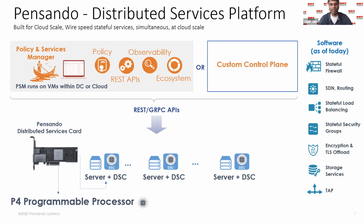And the last one is bringing everything together so that the architecture becomes simpler and the failure domain is smaller. Networking, storage, visibility, security, RDMA, all these functions in one place at millions of scale. All these are highly stateful functions turned on simultaneously without impacting applications.